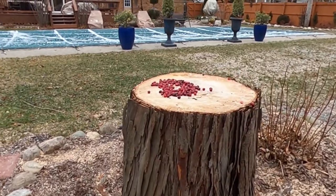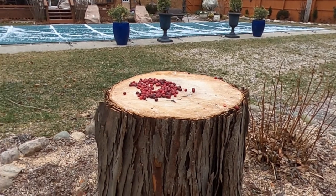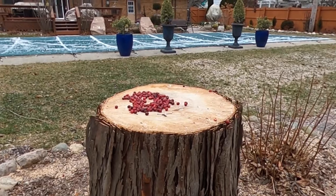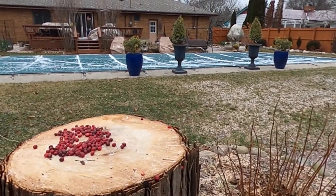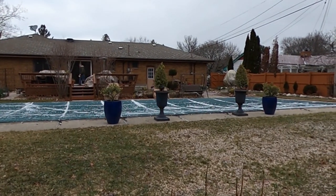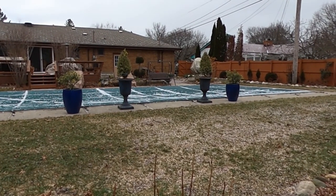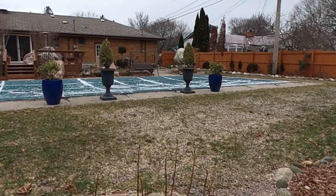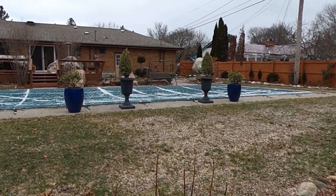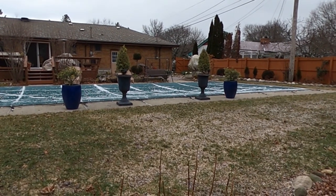Put out some fresh cranberries and the hickory stump for our wildlife friends, and they've begun to eat them. My topiaries look lovely during the evening, especially at night, when the two tall topiaries come alive with the small fairy lights that I installed on them, which are solar. And I'll add that on to the end of this video so you can see some of our Christmas lights at night.